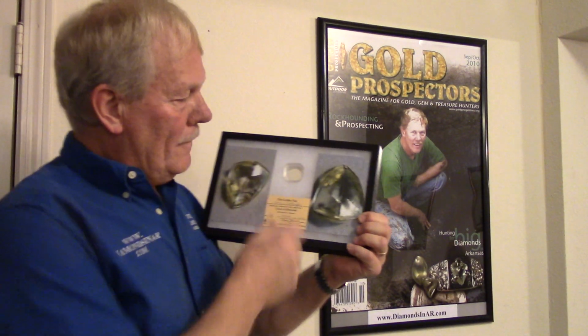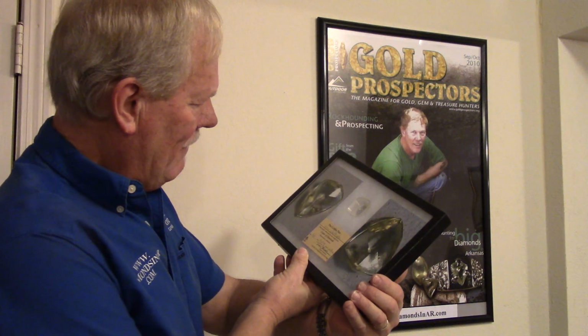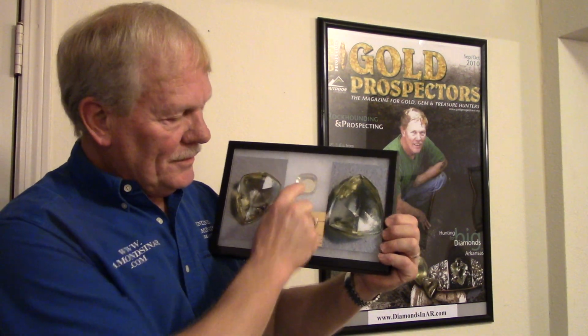Speaking of pictures, here is a diamond I found at the Crater of Diamonds. And it is, let's see, 11 point yellow. I love the natural shield shape. This has not been cut or polished. That's the way this diamond looks.